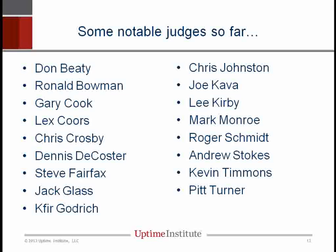Notable judges so far. You can see here it's a real who's who of the data center industry. Don Beatty, the chair of ASHRAE, Gary Cook from Greenpeace, Lex Coors of Interxion, Chris Crosby, Steve Fairfax, Kfir Godrich. You can see just from this list there's a large and well-respected body of judges. I think we're up to around 80 judges so far worldwide.